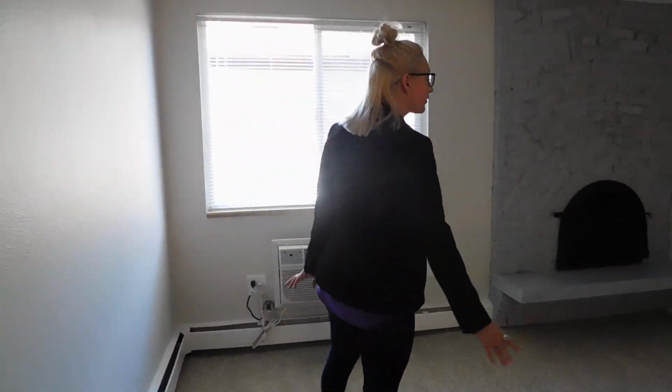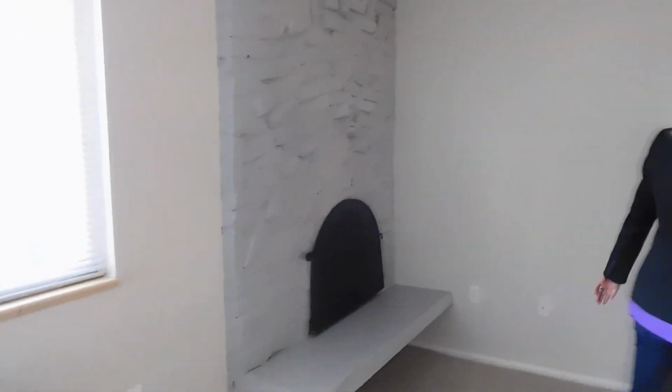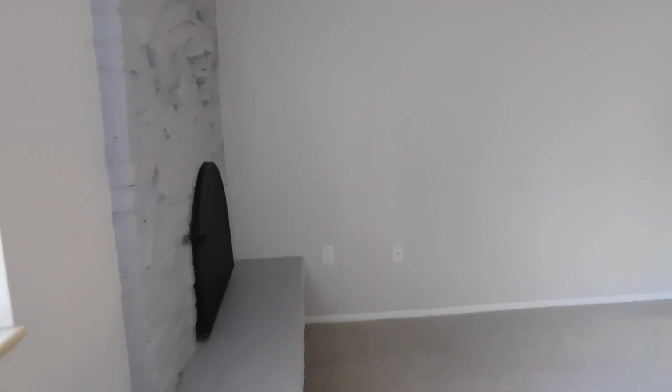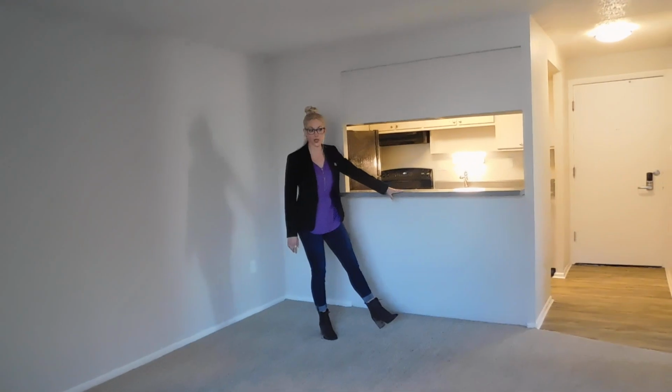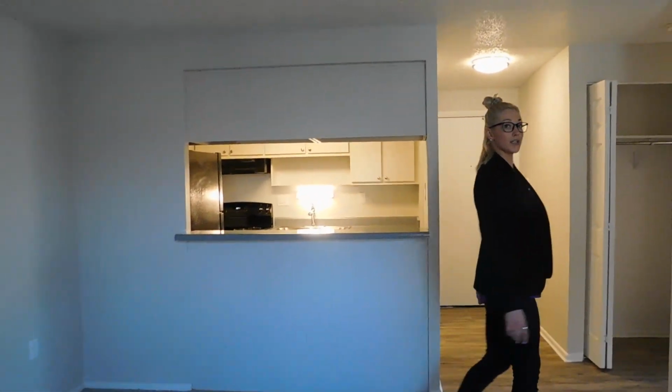Walk through here with me. You've got great open floor plan here. You can fit entertainment center, couch, sectional. If you have a little kitchenette table, you can set it up over this way. And if not, you do have plenty of space here at your breakfast bar to put a couple of bar stools. And we will continue.